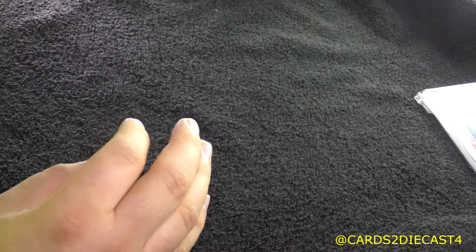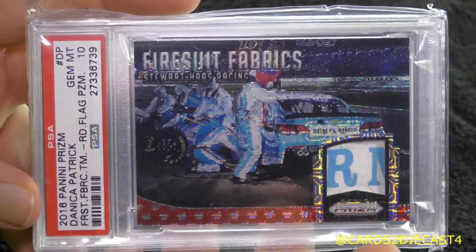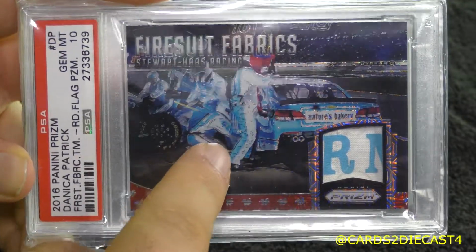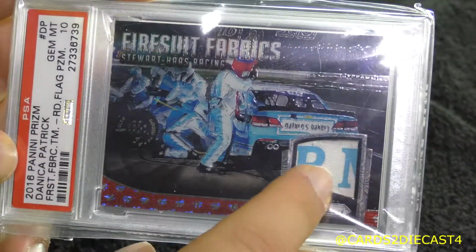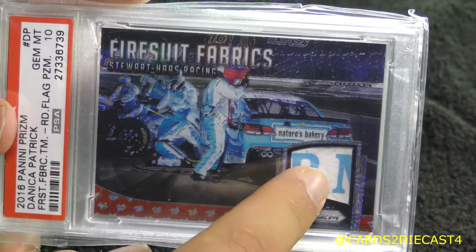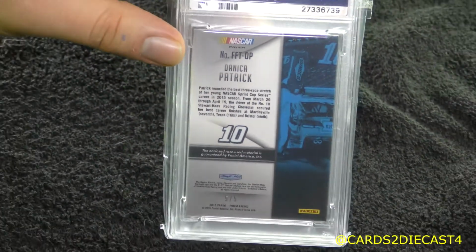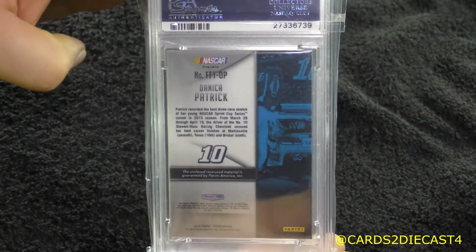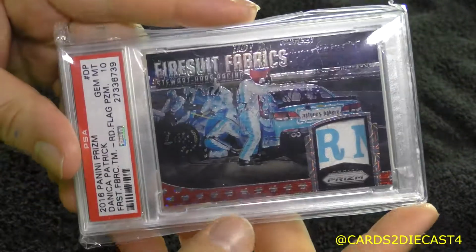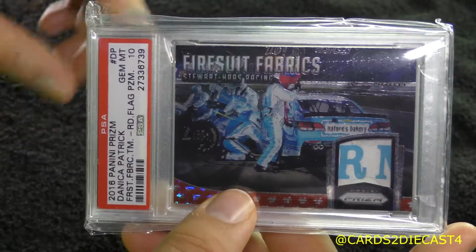And then finally, as I said, we are missing the hobby version of the FIRESUIT. It's numbered out of 5, so that's going to be pretty hard to chase down. But here's a Gem Mint 10 copy of the retail red Prizm FIRESUIT, and there you can see a little bit of blue lettering there. Not a little bit, a lot of the blue lettering. So this is a very good patch to have, and considering how it's numbered 5 of 5, I'm actually quite happy to have this card. So this is the red retail FIRESUIT for Danica Patrick, 5 of 5. And again, very nice coloring right there, and also very good swatch to have. Gem Mint 10 grade, always a good grade.